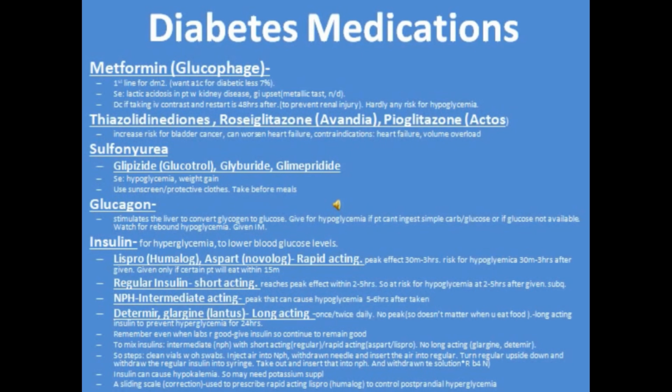You only give this if you're certain the patient will eat within 15 minutes, so it doesn't take it too low. The next one is short acting, which is regular insulin. This reaches its peak effect 2 to 5 hours later. So the risk of hypoglycemia is at 2 to 5 hours. It's given sub-Q. The next one is intermediate acting, NPH. A peak effect that could cause hypoglycemia occurs 5 to 6 hours after taken.